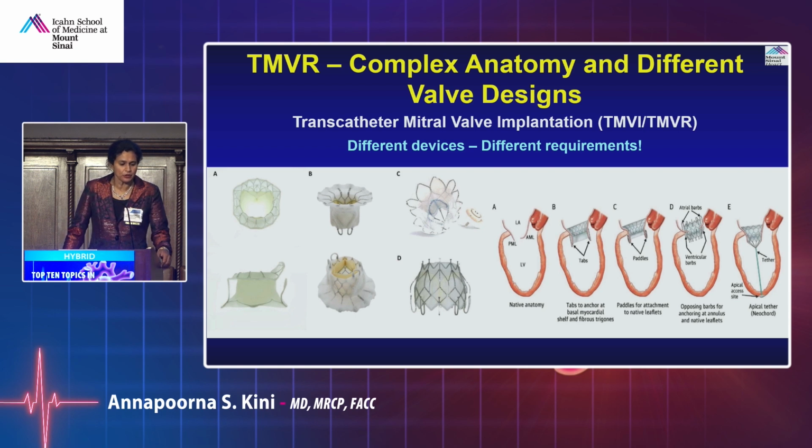Coming to the native valve, if you have a native dysfunctional mitral, which could be mitral stenosis or a dysfunctional mitral valve, we discussed the clip. Can we replace it with a valve? Compared to the aortic valve, the anatomy of the mitral valve is very complex, and that is why you see that there are over, I would say, 12 designs of the valve.